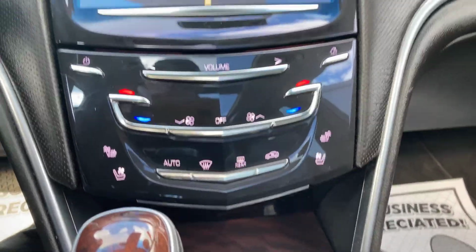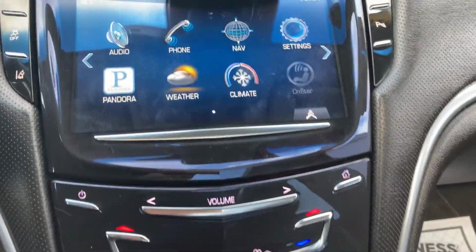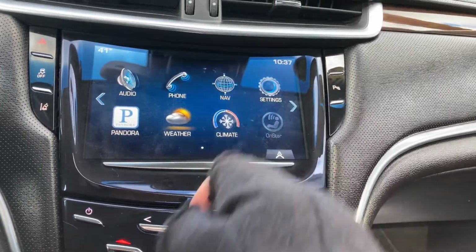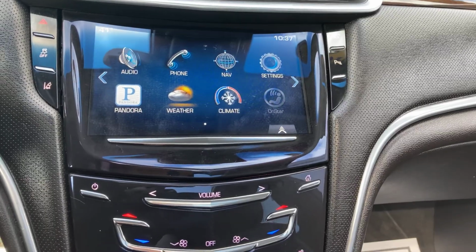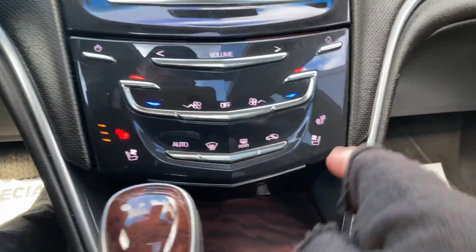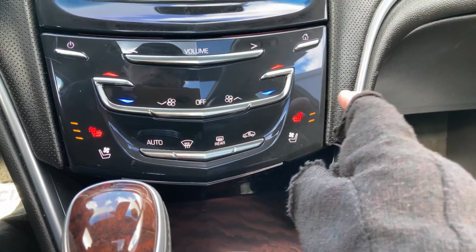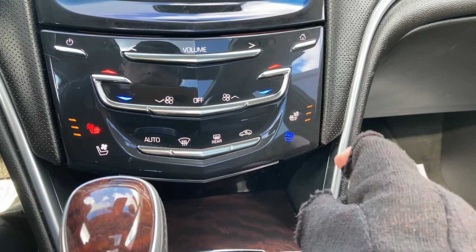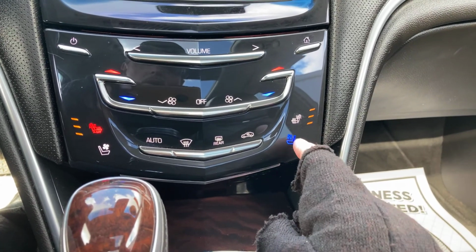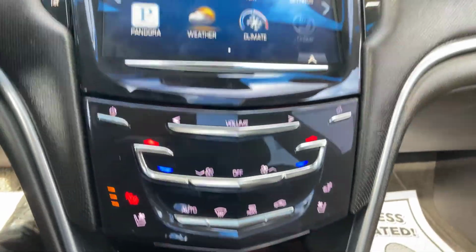But it does have dual climate control. Hit the home button here and it goes up to your home screen. So I mean, you talk about one nice vehicle. Press this button, there's your heated seats engaged. So high, medium, low settings, and it does have cooled seats also. So very nice features on this.